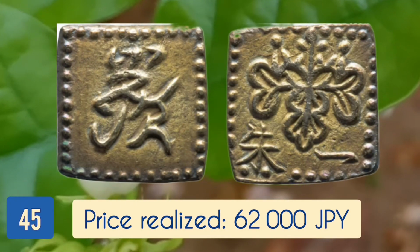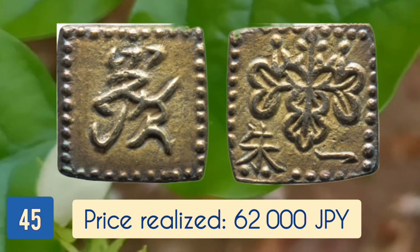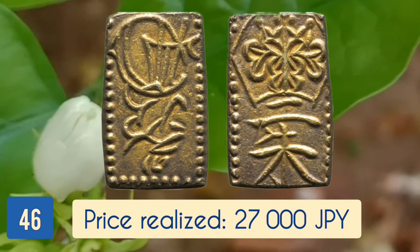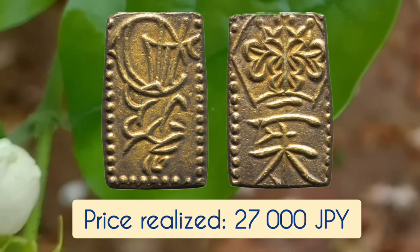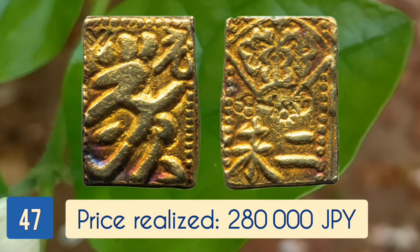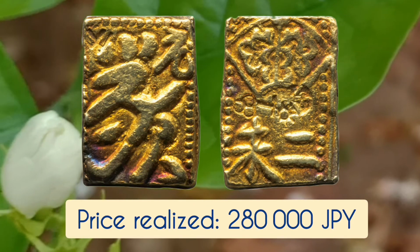Well, this is a square coin and it is an ancient coin of Japan, sold for 62,000 yen. This is a rectangle coin with flowers and inscription. Now this is sold for 27,000 yen. And this is also a rectangular coin and it is sold for 280,000 Japanese yen.